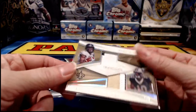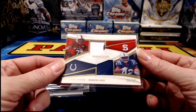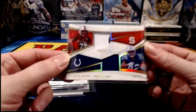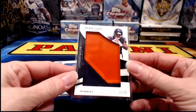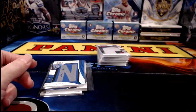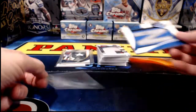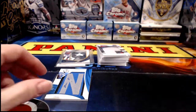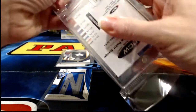Traquan Smith and the Saints, numbered to 5. Followed by Naheem Hines, numbered to 10 for the Colts. Both of those have college relic and pro relic on the same card. Numbered to 25, it is Anthony Miller and the Bears. And here comes Mr. Kerryon Johnson's nameplate, which we are going to put in this fine one-touch case for Eric.